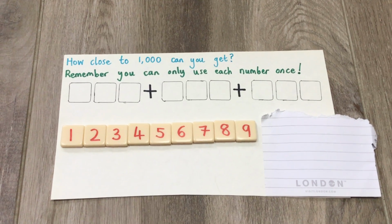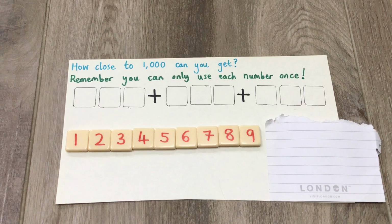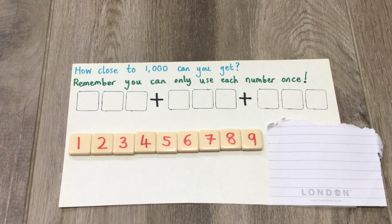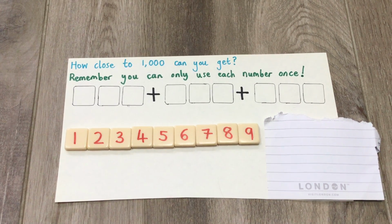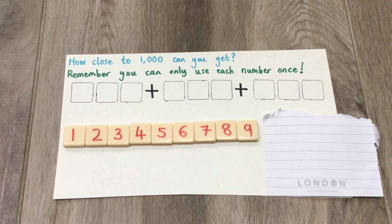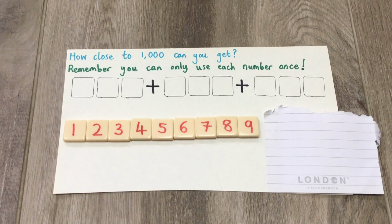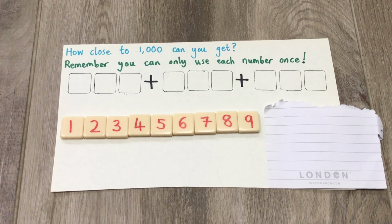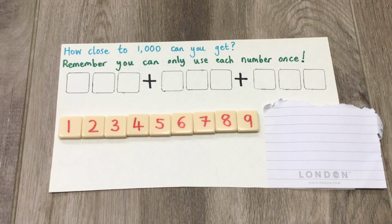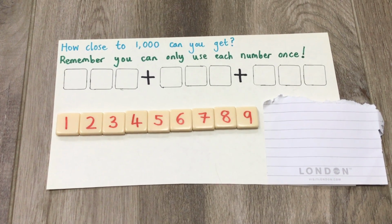Now, you've been given the digits 1 to 9, and you can only use each digit once. And you can put the digits in each of the boxes provided, and you have to try and make that sum as close to 1,000 as you can. And you can only use each number once. Now, I've written these numbers on the back of Scrabble counters. You could do the same, or you could do it on scraps of paper or anything you have lying about the house. And you can experiment and see how close to 1,000 you can get.